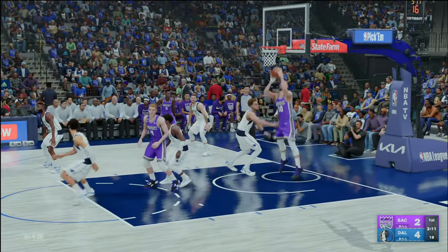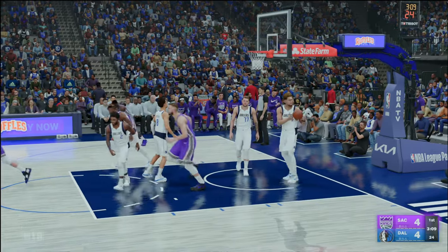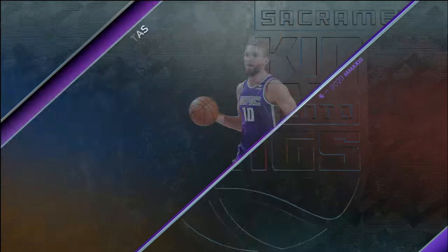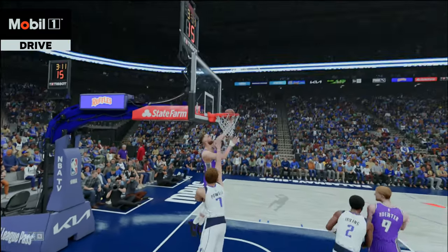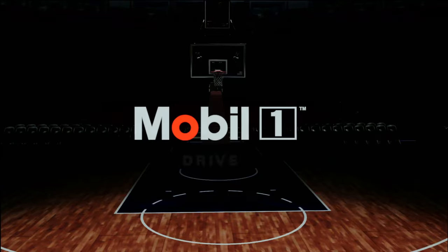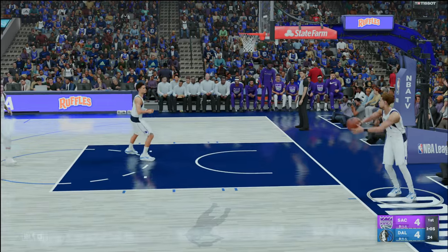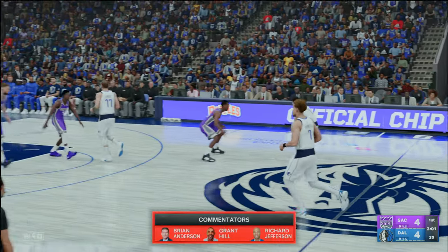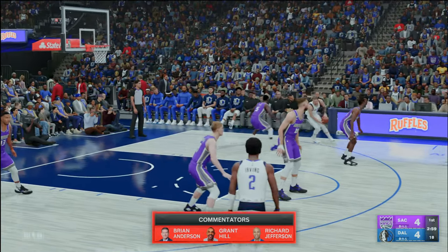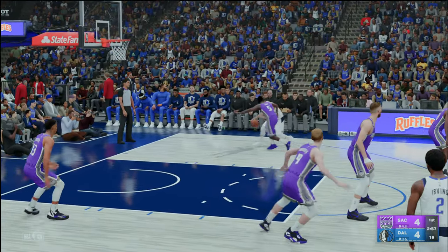Herter passes to Sabonis. That one falls. Sabonis has gotten his second bucket of the game. Getting good position as always. Sabonis going to town. Love his footwork in there. And that streaking rack attack is the mobile one drive. Yeah, and in close games like this one, B.A., you need toughness. Guys who will run to the fight and get after it.